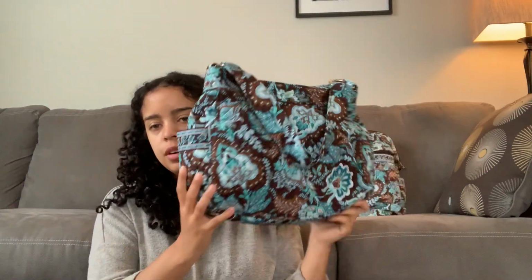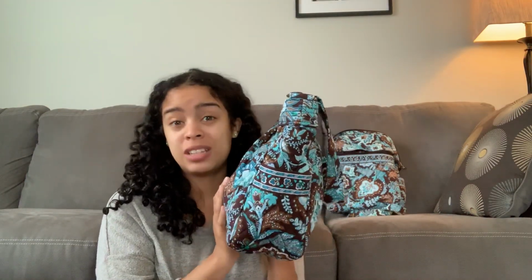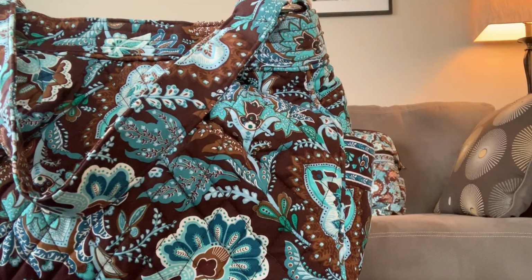Alrighty. So I have the purse all filled up. So you can see it holds a nice structure. It does bulge out a little bit, but that's just the nature, that's the style of the bag. There is no hard base in the reversible tote, but it stands up just perfectly. Never had a problem with this bag falling down. I've never had a problem with things spilling out of this bag.